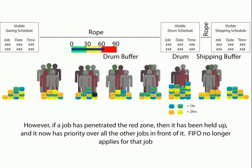So there's a third job lying at the same place. It should not have been there, but it's lying there. So break all the rules and make sure you chase the job which has penetrated into the red zone and you do it first. FIFO applied as long as there was green and yellow.